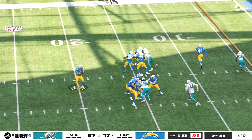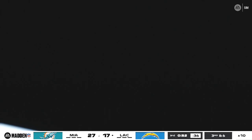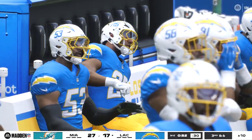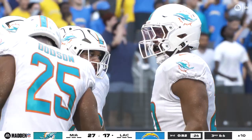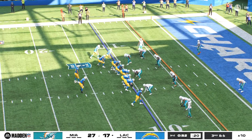Here's a 2nd and 6. Fake the handoff. Now Herbert. And he led him a bit too much. That pass is incomplete. Well defended there. The quarterback's trying to attack this defense outside the numbers. Those really wide-angle throws near the sideline sometimes can be very hard to defend, so give a lot of credit to this secondary. They were all on the same page, and the ball falls incomplete.